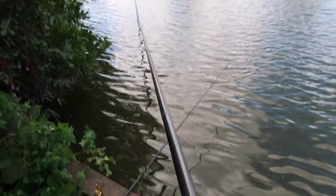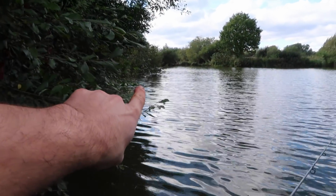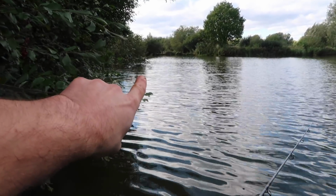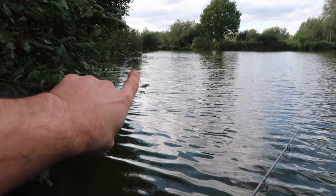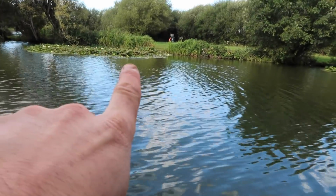So let's give that a go. I'm not going to be able to get video of that, guys, apologies, but I am on my own. She's out. That went out lovely as well. And I'm fishing, there's lily pads down there, and I'm fishing about a foot just off the front of them. So I put the bait in, but my hook bait is, whoa, fish.